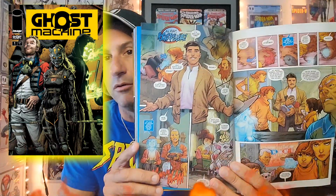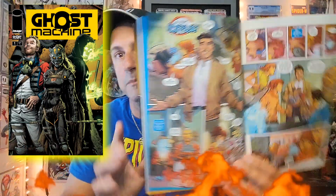You're probably going to think, well, what's the difference here between Distillery issue 1 and Ghost Machine issue 1? Because they're both sampler books, and people sometimes don't want to pay for sampler books. Here is the difference between Ghost Machine and Distillery. Ghost Machine 1 was $10. And this one is $5.